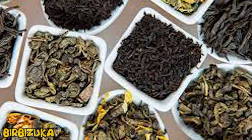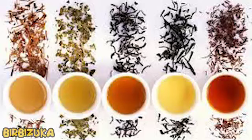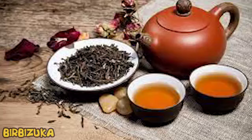Advice. Before buying a pack of tea, carefully read the information that is written on the package. If, in addition to natural pieces of berries and fruits, it indicates the presence of an identical to natural flavor, know that you are buying a drink with chemistry. Such tea is not recommended for people prone to allergies, as it can cause severe allergic reactions.